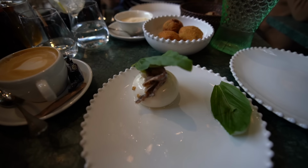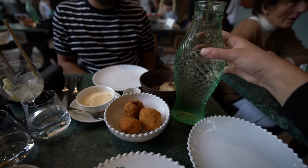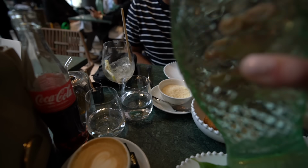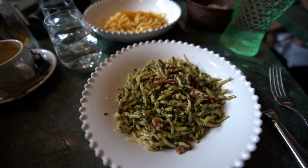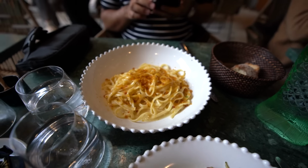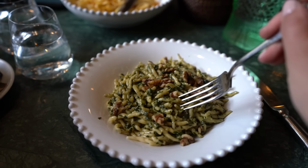Alright, we ordered some burrata and arancini, and look at this little water glass. It's like a fish. I absolutely love it. Let me not spill. Oh, look at that. So we ordered some pasta. I ordered the pesto, and then Al got a lemon butter pasta. Everything looks so good.